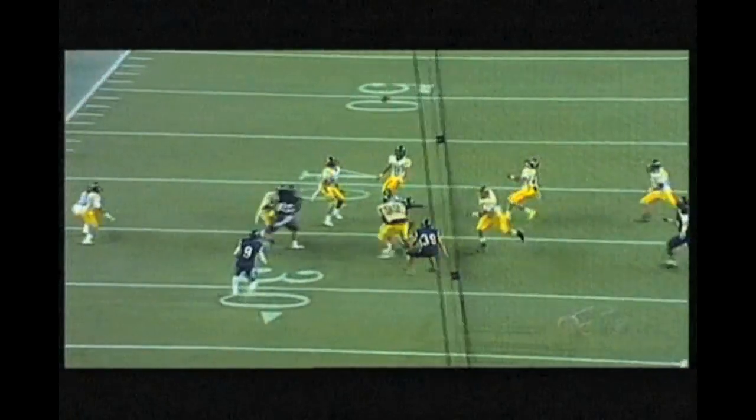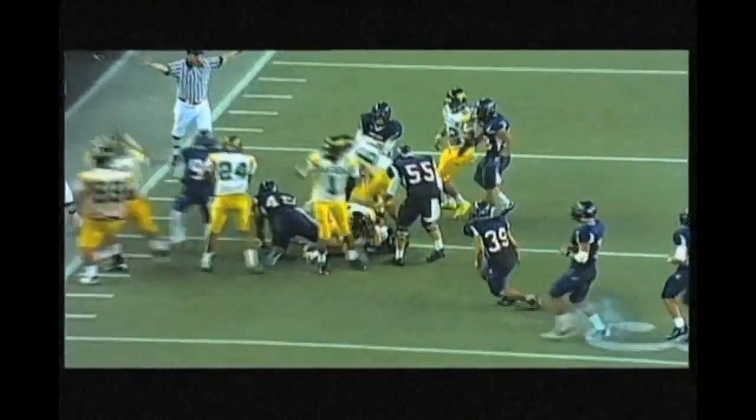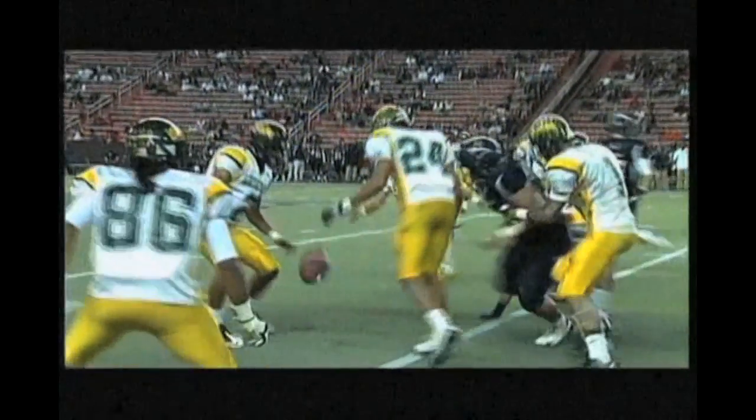So even if it's possibly holding, even if it's not holding, it's still an illegal block because the kickers can't initiate contact with a receiving team player prior to their being able to possess the ball. So keep an eye out for all of these things on these free kicks. I know it's difficult, but we're going to work through it.